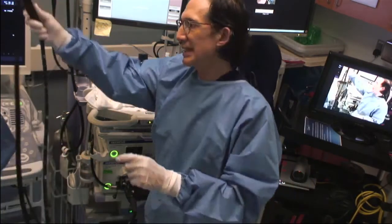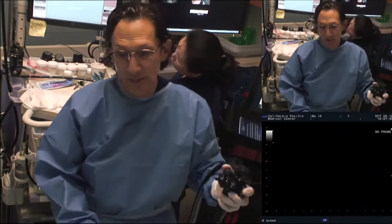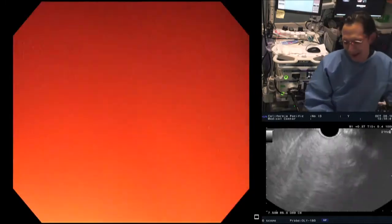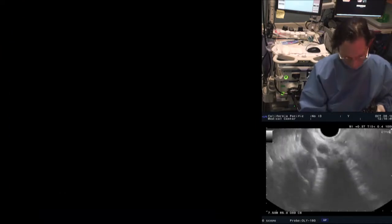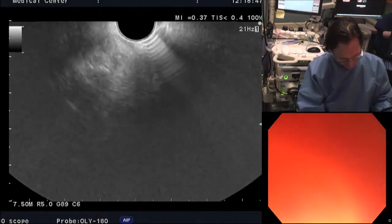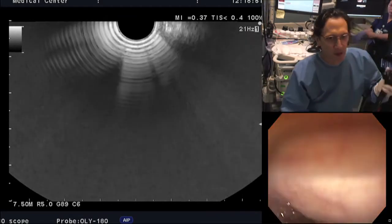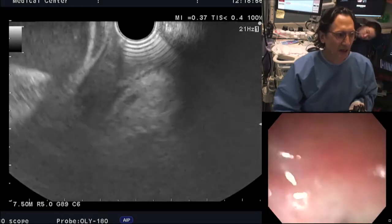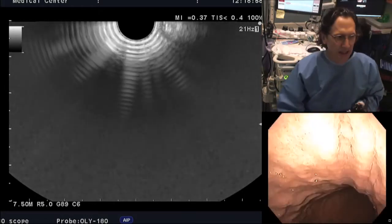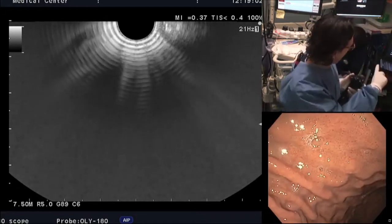All right, so Kate has tested the balloon. Everything works well. She's given me thumbs up, right? Did you give me thumbs up? Yes, thumbs up. Okay, so now we are going to insert our echo endoscope. And she gave me, is this the therapeutic one? Yeah, which is fine. And we have actually probably more therapeutics than we do diagnostic because we do a ton of transluminal drainage. Now, I'm in the stomach, and you should have two views there.